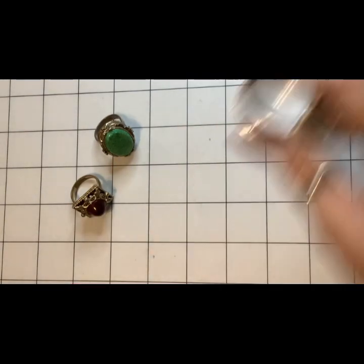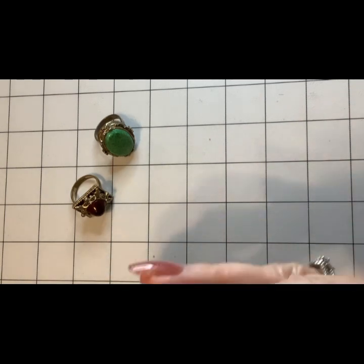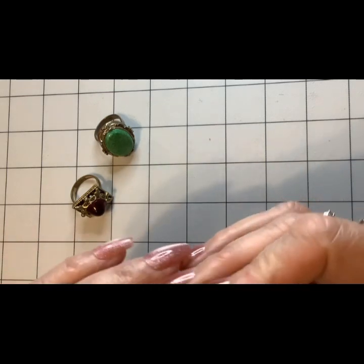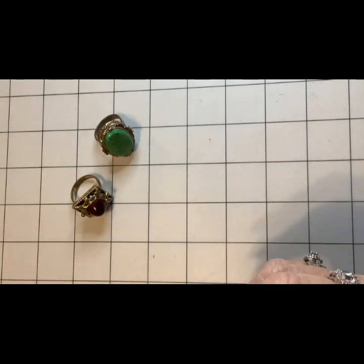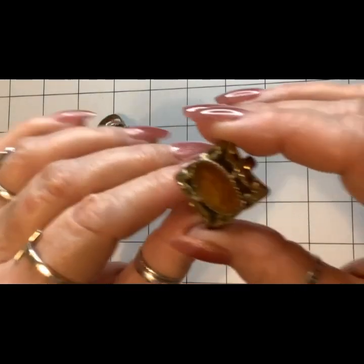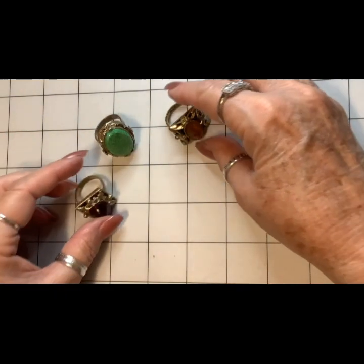You know, I might be mistaken, but I don't think so. I think this is more of a synthetic piece. It might be glass, too. I just can't tell. It's not really cold, but it's hot in this room. So, this will be number 3. And they're all 18 each.